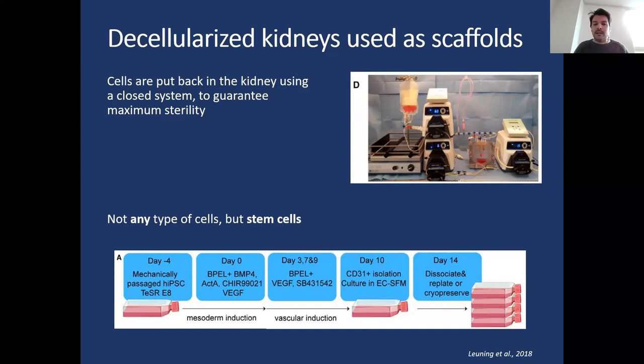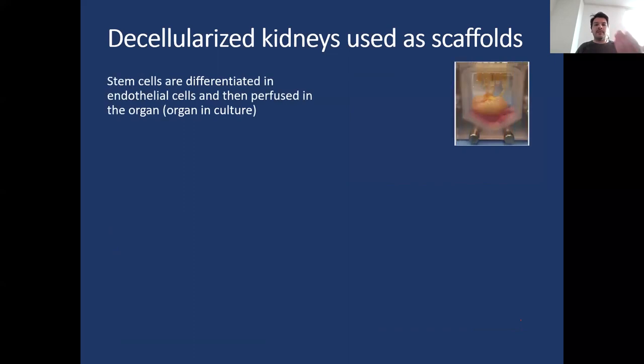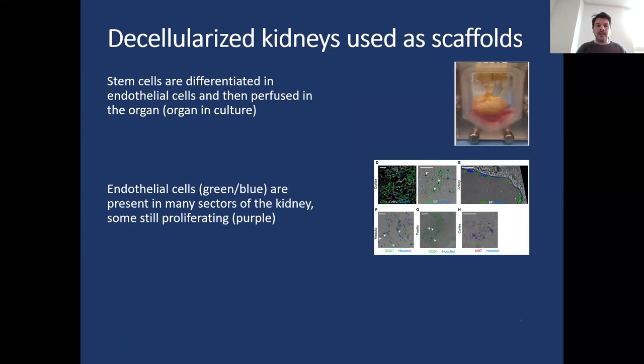This is for transforming stem cells into endothelial cells. And afterwards, you perfuse back again in the organ. You perform the so-called organ in culture. So this is a kidney immersed in organ culture medium with the cells pumping constantly in.